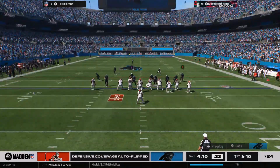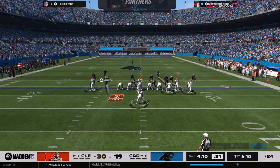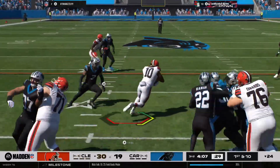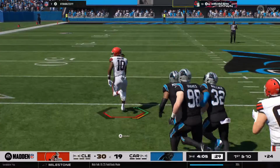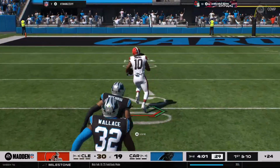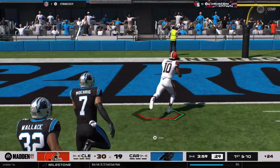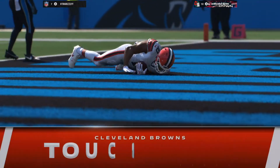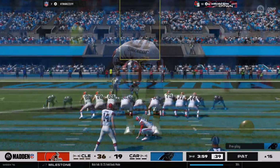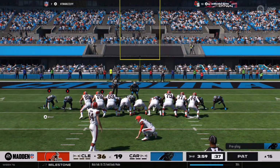Browns look just about ready, Brock. Here comes 1st and 10. Judkins running between the tackles. Free up the middle, gets a breakaway. He's at the 30. Gets the 10. And he's going to score. Touchdown, Cleveland. The Browns stretch their lead to a 3-score advantage.